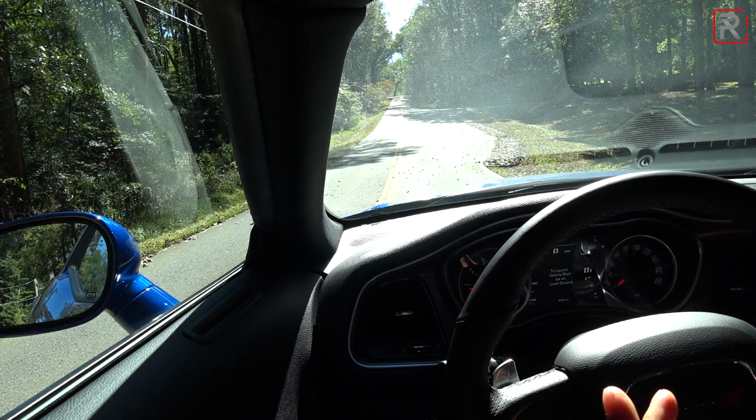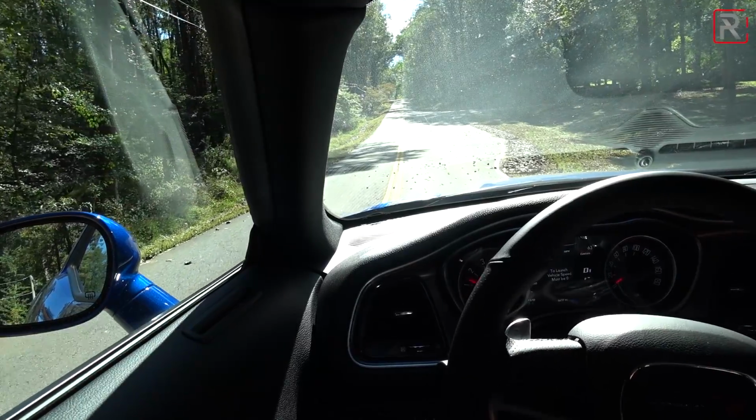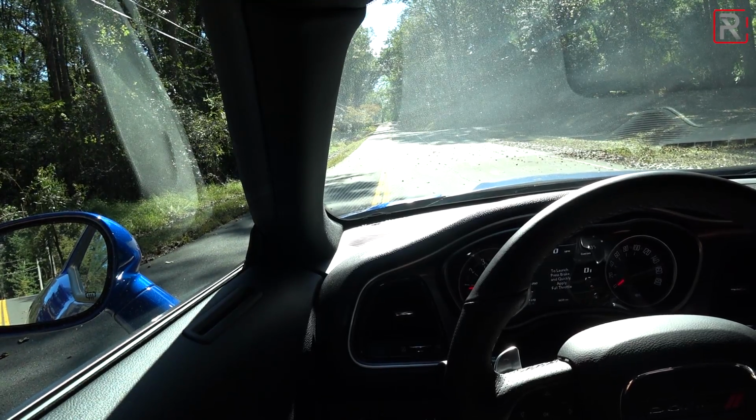Now, the Challenger does come with launch control. I'm going to try the launch control out. Let's just see how it actually works. You just push the launch control here. It says to launch, vehicle must be on level ground. So we're going to move forward a little bit here just to put the vehicle onto level ground. I'm not going to go too quickly here. I just want to see how it works. Now, it says to launch, press brake and quickly apply full throttle.